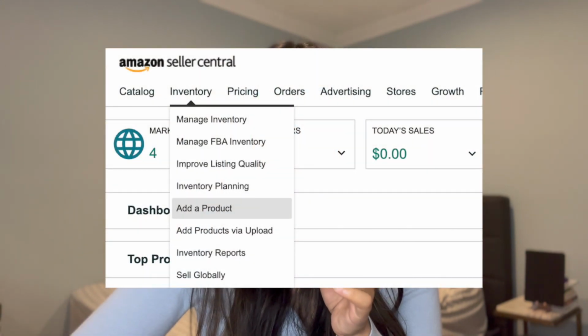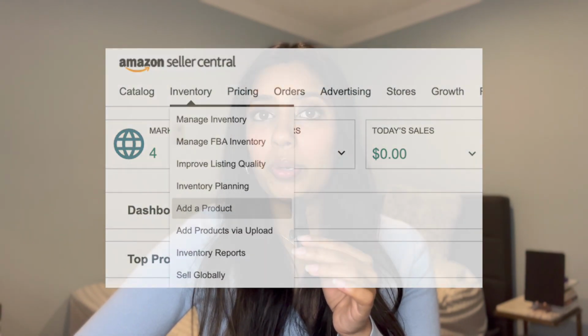Alrighty guys, now that you have verified your potential product for Small and Light, now what we're going to do is enroll in the FBA program. Basically, if you don't have any products within your Seller Central, you're going to click on Add Products, and then you'll be given the option to either do Merchant Fulfilled or FBA Fulfillment. Just make sure to click on FBA Fulfillment so those products can be within the FBA program.